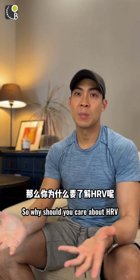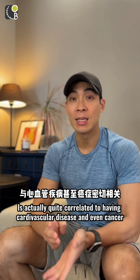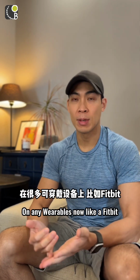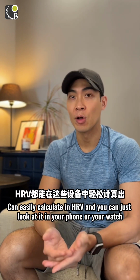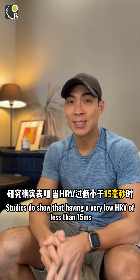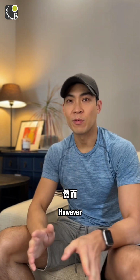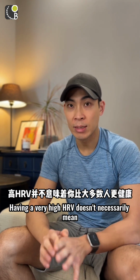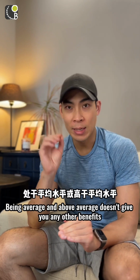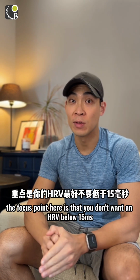So why should you care about HRV? Well, studies have shown that having a low HRV is quite correlated to having cardiovascular disease and even cancer. HRV has become quite popular nowadays because it's quite easy to measure. Any wearable now, like a Fitbit or a Polar or even an Apple Watch, can easily calculate an HRV, and you can just look at it in your phone or your watch. Studies do show that having a very low HRV of less than 15 milliseconds can be an indication of high risk of cardiovascular disease. However, having a very high HRV doesn't necessarily mean that you're healthier than the majority. It just means that you don't want to be below 15 milliseconds. Being average and above average doesn't give you any other benefits. So in the end, the focus point here is that you don't want an HRV below 15 milliseconds.